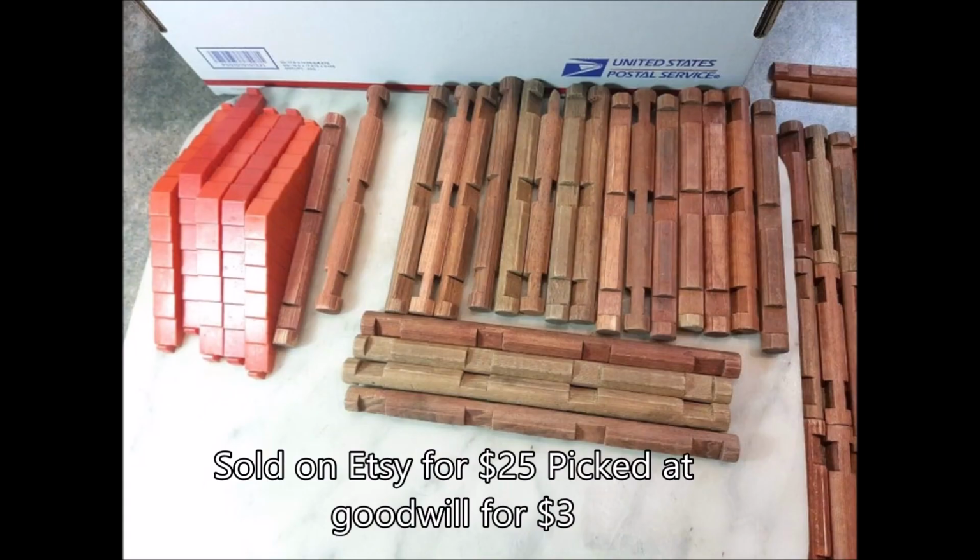Now, who hasn't played with these growing up? These are linking logs, so they're totally vintage toys from the 60s, 70s, and 80s. Grab bag at Goodwill for $3. Sold to a customer in Australia who paid quite heavily on the shipping, more than double what it sold for. And it went to an expat who is very happy to get them.